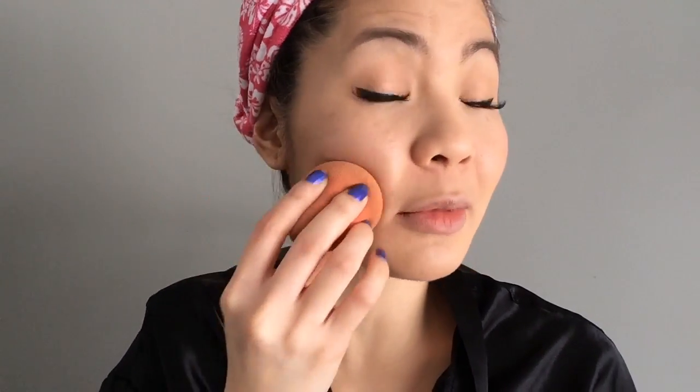So I'm highlighting down the bridge of my nose, on the high points of my cheeks, like that. And then I do this a lot in my videos. I like to take the Beauty Blender at the very end and just blend everything together that I put on my cheeks because I don't want there to be any harsh lines or edges.